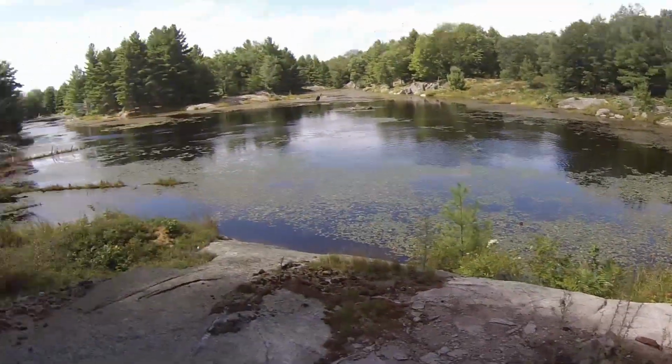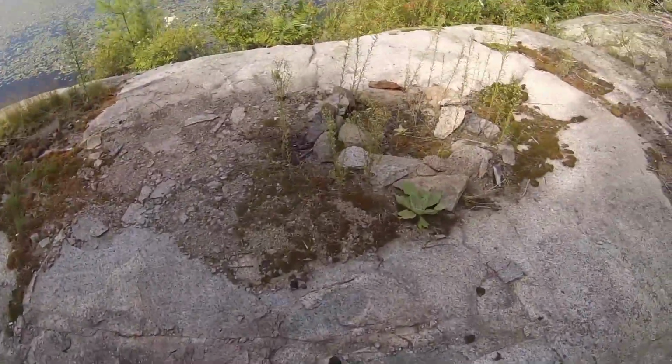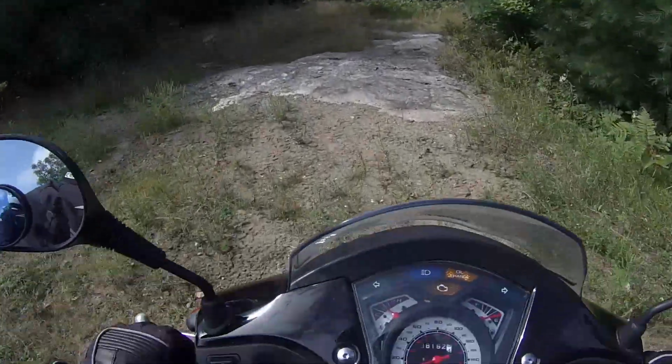I have to bring my fishing rod up here. I kind of wonder if there's any fish in small ponds like this. I know there can be. Anyway, after checking out the trail and where it leads to, I take the scooter down.